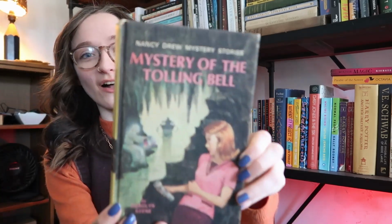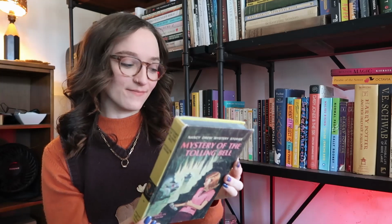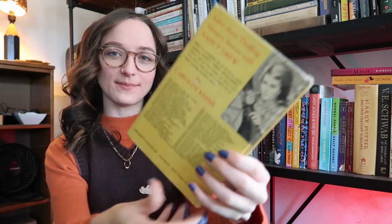never seen it in the wild, and it's not very bright yellow because it's so old. So anyways, let's get into it. The Mystery of the Tolling Bell. I'm loving the pink text matching the pink outfit. That's very cool. Let's see. Here's the back.